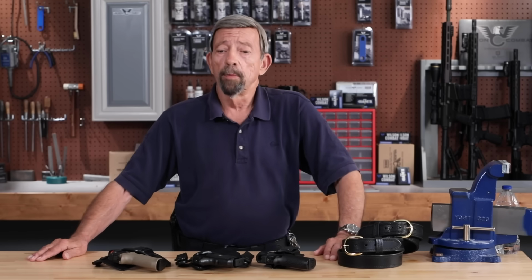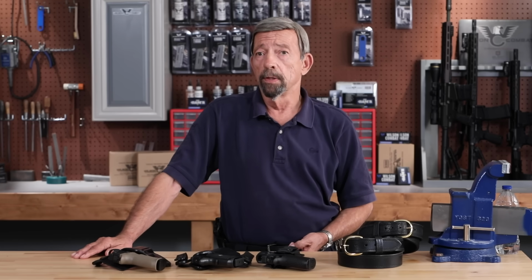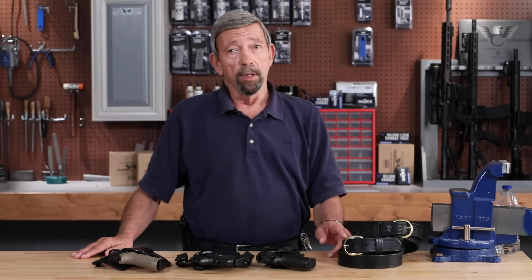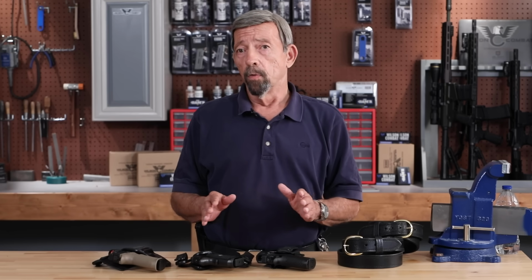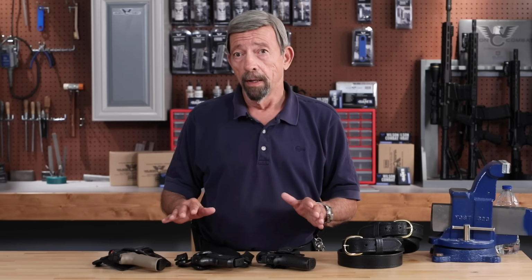We're going to talk today about three of the major concealed carry preferences for carrying a serious fighting pistol on the belt. Now, we're going to start over here, and the reason we're starting with the belts in a holster video is when you carry, the belt and the holster are Gemini. They work together. If one works and the other doesn't, nothing works.